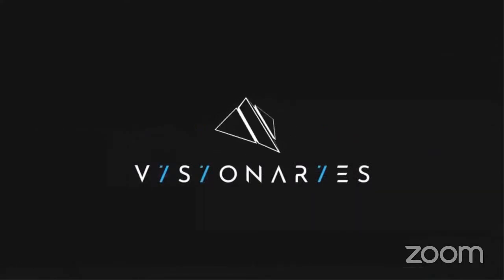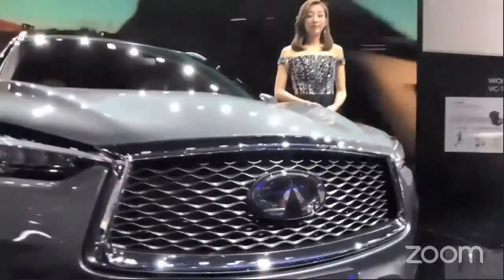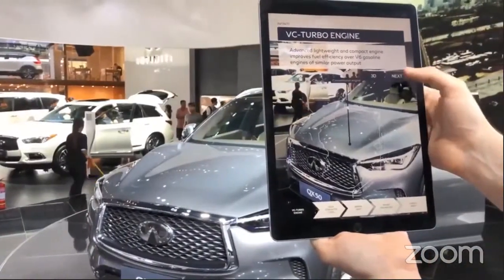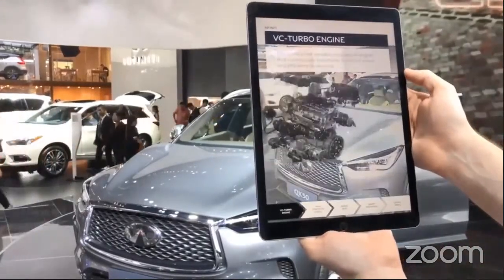I'm going to mute the cool music in the background just to be able to talk about it a little bit. So we're going to see here a view from the expo floor. We see this beautiful brand new vehicle that was there. And when they point this tablet at the vehicle, it recognizes the vehicle and then puts information in an accurate place. In this case, it shows you where the engine is.